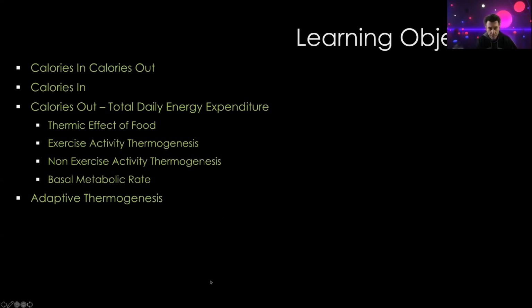Our learning objectives are calories in, calories out, starting off with calories in, followed by calories out, which is our total daily energy expenditure. And those are made up of thermic effect of food, exercise activity thermogenesis, non-exercise activity thermogenesis, basal metabolic rate, and we'll conclude with adaptive thermogenesis.